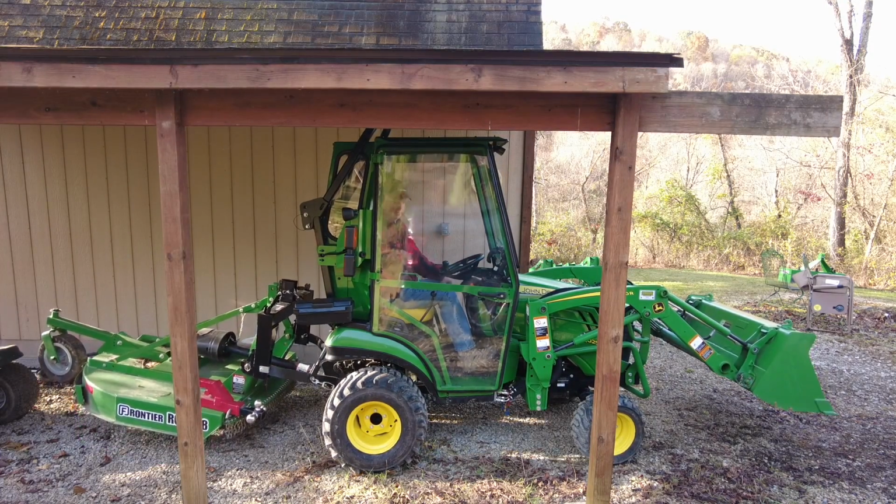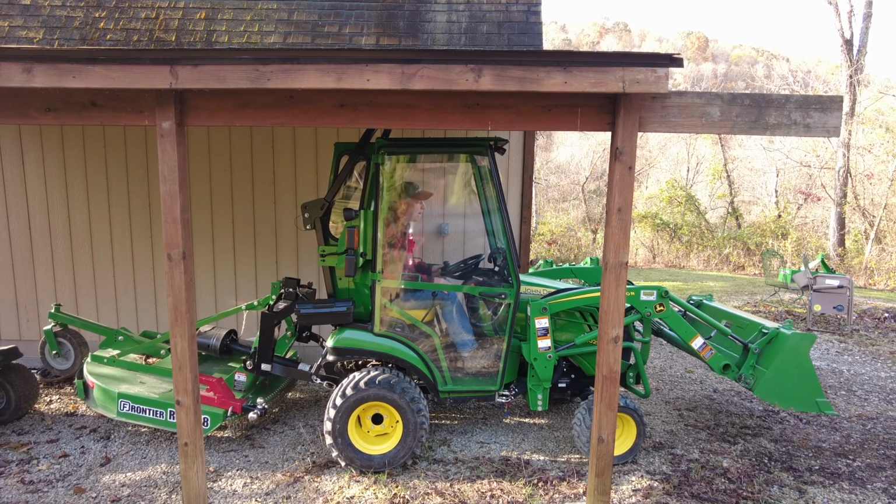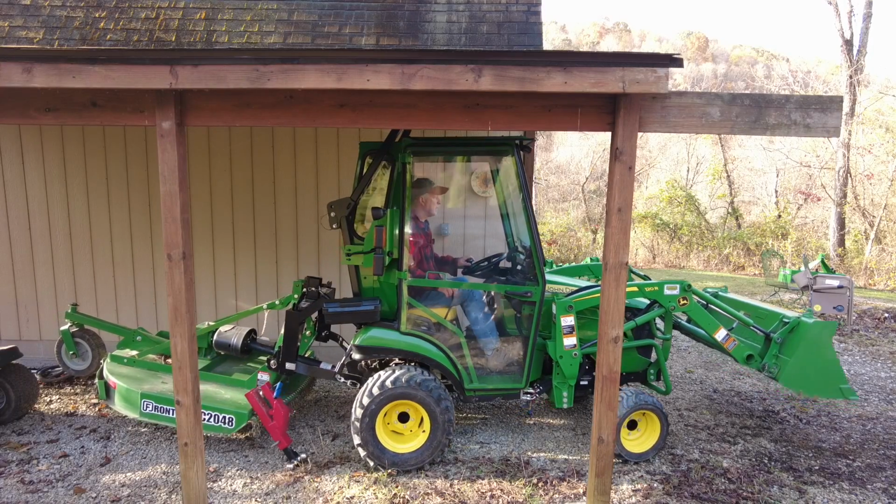It was a frosty morning when I got up. Temps were in the high 20s, and the frost has kind of melted off the windshield, though it's a little dewy still.